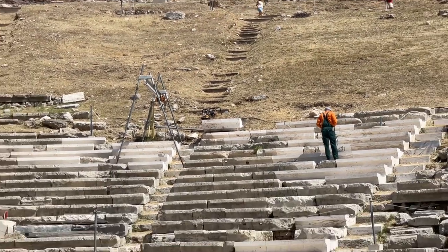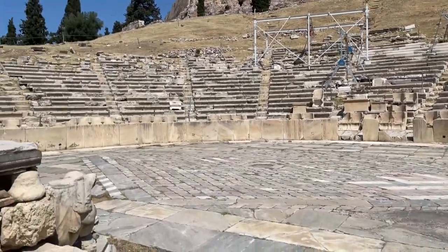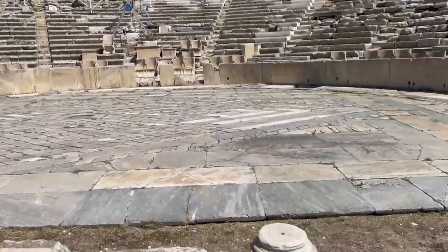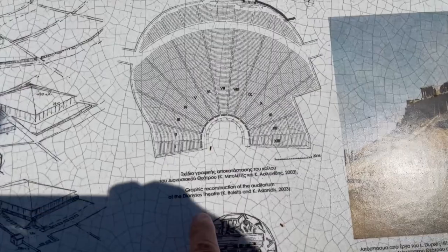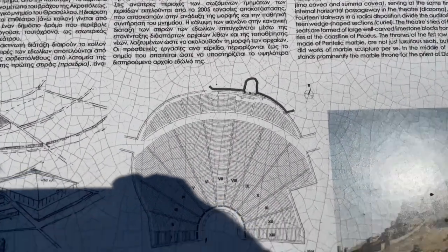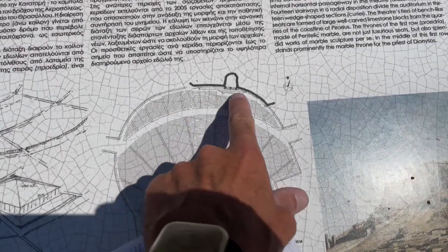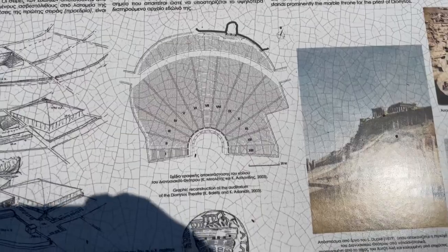So it was enormous. I wonder if it tells you how many people it held. I wonder if this one tells you anything. Oh, it even went farther than that. So it went all the way up to the cave. So you can see this part right here, and then you can see it went past that all the way up to here too. That's pretty amazing.